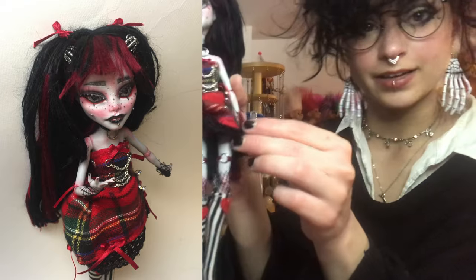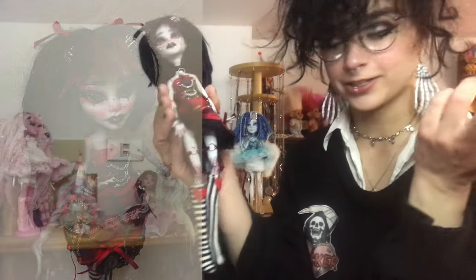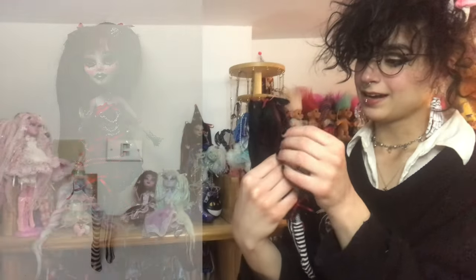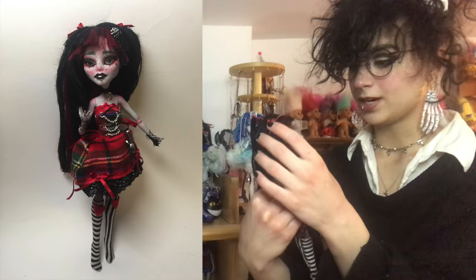Oh, and she also has little garters, I guess. They're cute leg bands, they're red. And I really, really like her. I think she's freaking precious, and she is Ash's twin. So without further ado, Ash, and trigger warning for clowns.